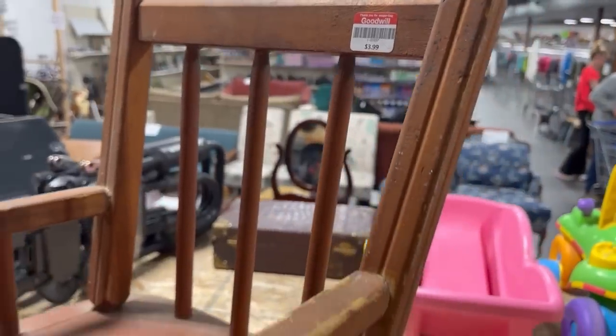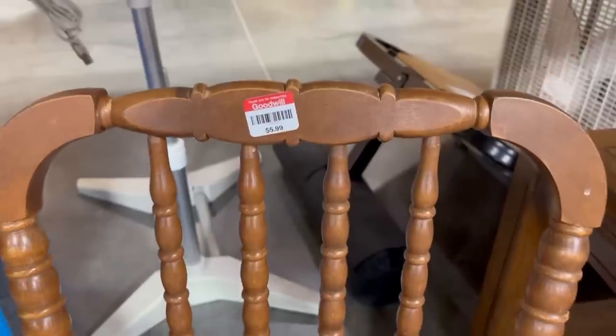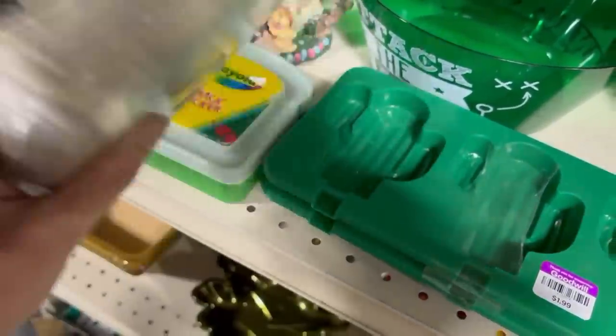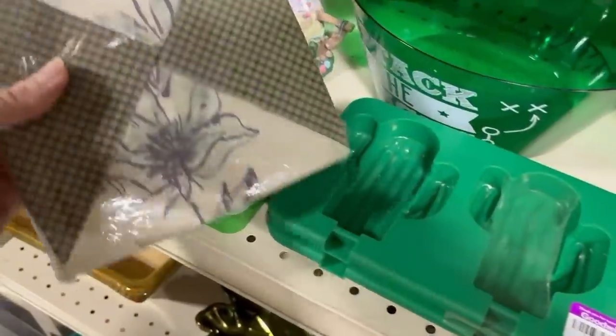There were a couple of really cute rocking chairs. However, I did not take these home. I think the other one was $4 and this one was $6. This is like a Jenny Lind one even, and I thought it was so beautiful, but I already have a lot of kind of large pieces and I'm not looking to take up even more room in our house. So I did leave it behind.